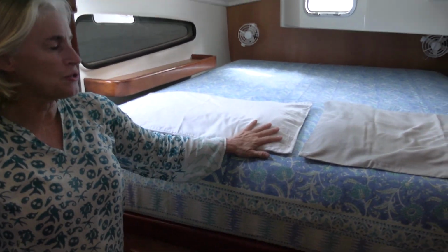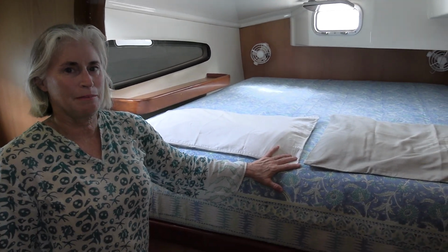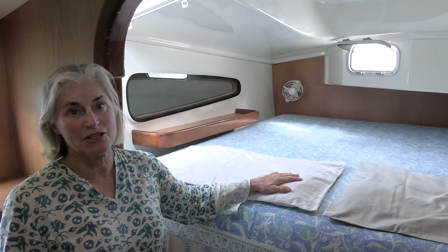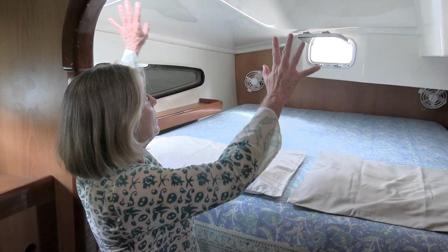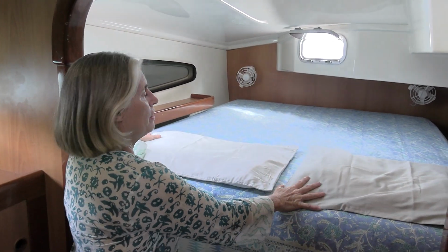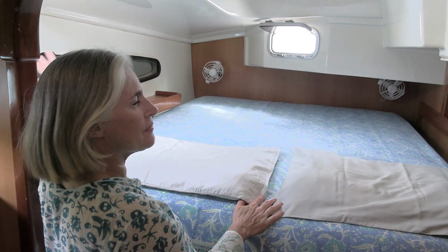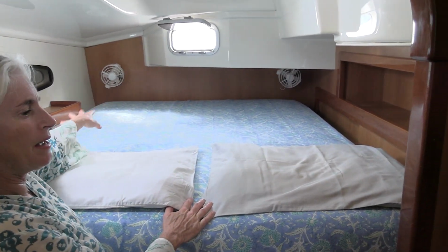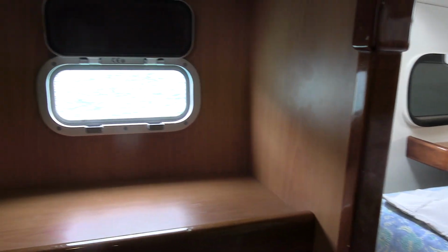This is the master cabin. We have a very comfortable Tempur-Pedic mattress on board the boat. There is a ton of ventilation in this boat, and so we have 2 overhead hatches above the bunk. We have a rear hatch, we have a rear port, we have a side port, we have 2 fans at the foot of the bed, and then we have this port over here on the starboard hull.